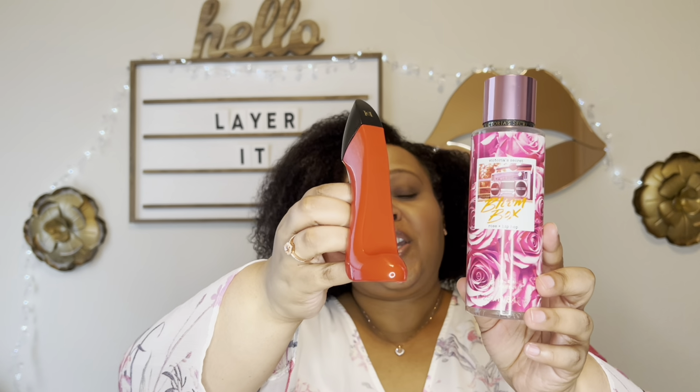Because I know quite a few people think rose is so not for the younger crowd, but this to me, I could see a teenager like 18, 19, even liking this combination. This is a great, like I said, fun, flirty, fruity, creamy rose combo that is just fun. And again, that is Bloom Box and Carolina Herrera's Very Good Girl.